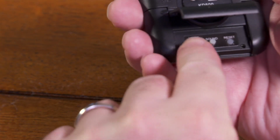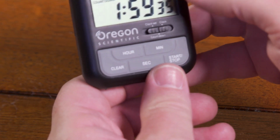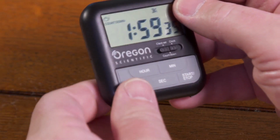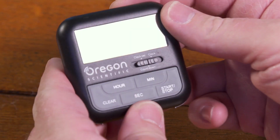When it runs out of time, and then voice, you can actually turn the voice off if you want to and not have a voice announcement. You can stop the voice announcements entirely if you just want it to play a sound effect at the end and not have the voice. And that's a toggle button there, so you can turn the voice on or off.